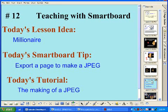Our lesson idea for today is looking at Millionaire. Is that maybe selling cornflakes to become a millionaire? No. Well, I guess we'll see. Our smartboard tip is to export a page to make a JPEG. And then our tutorial is the making of a JPEG. Those two go together.